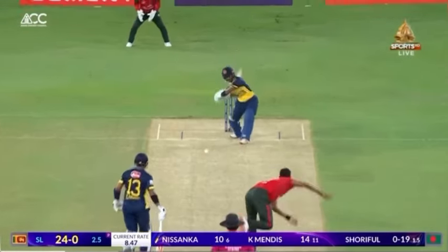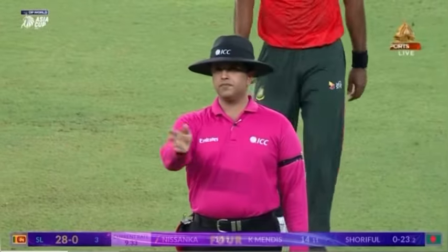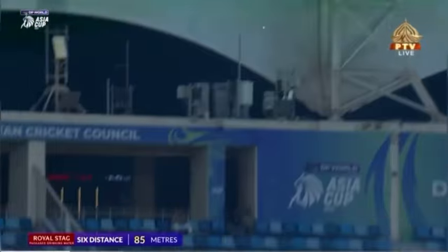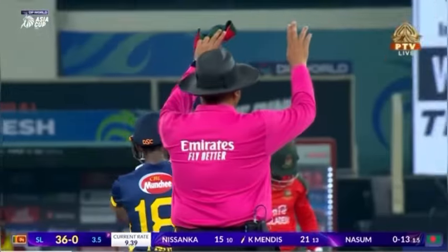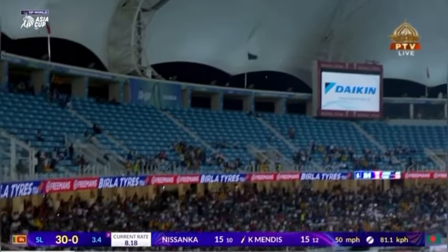The 2 in the deep square leg off the over so far. And he's going to get more. 4 more. What another one from Nissanka. Now, adventurous this time. He's hit it up high. How far's that gone? 6 runs. That's gone a long way. Beautiful stuff from Mendes this time.